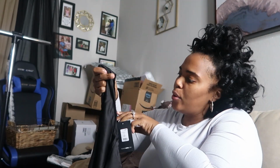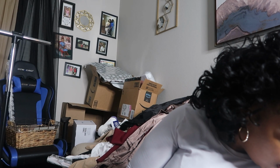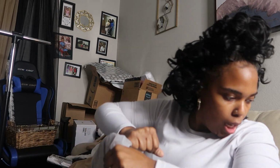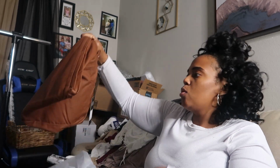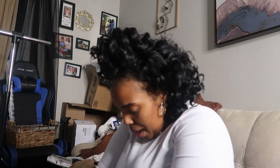Hold on, try this piece, my girl. Oh, I'm loving it. And then here we have the Ruched and Stunning Rib Ivory Tee. I had one of these before too, but just gotta keep some fresh white. Fresh white. Yay. And these are the Camel Double Dare faux leather pants as well. Cool. And this is my skinny.